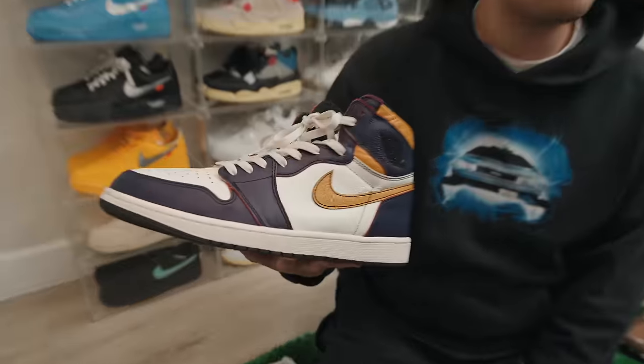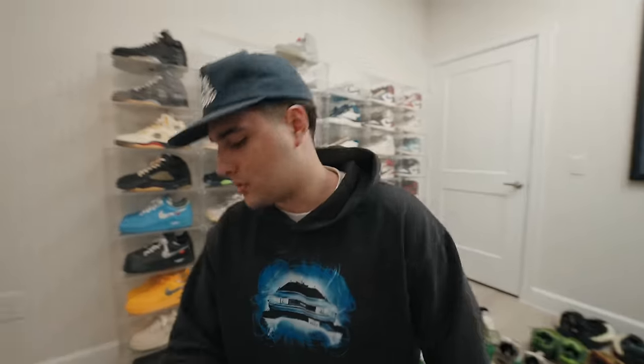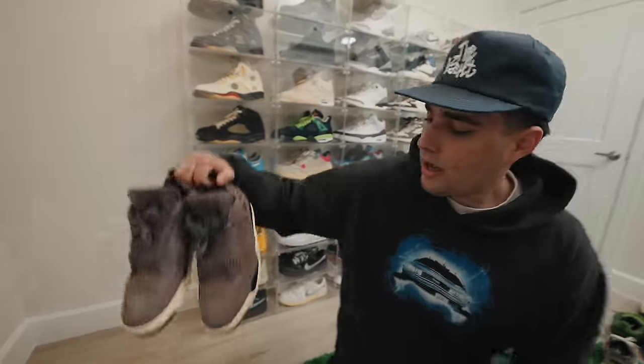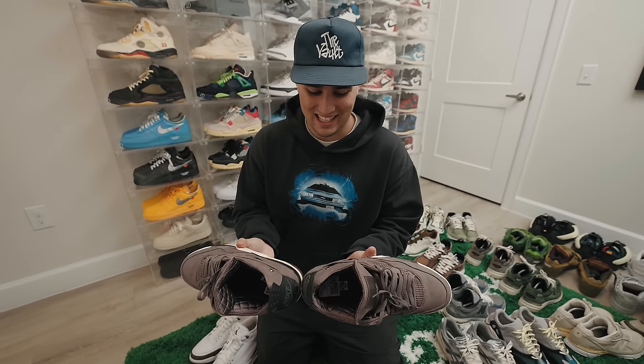LA Deshies, these had a good run. I wore these a lot, but I think it's time to hang them up. Great shoe, but I gotta narrow down my Ones. I have way too many Ones, so I'm just gonna get rid of those. I'm off Fours. I think I convinced myself that I like these. I really don't. Honestly. I mean, they're not bad. It's not a bad shoe by any means.